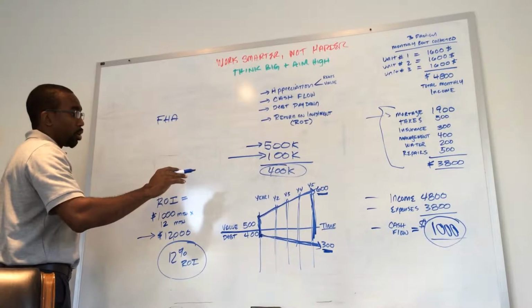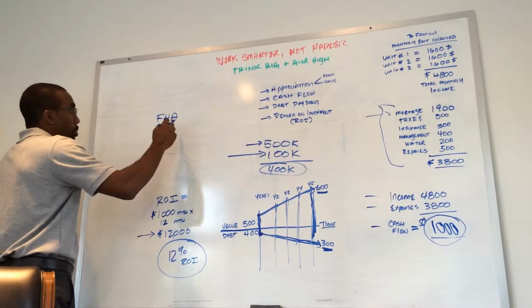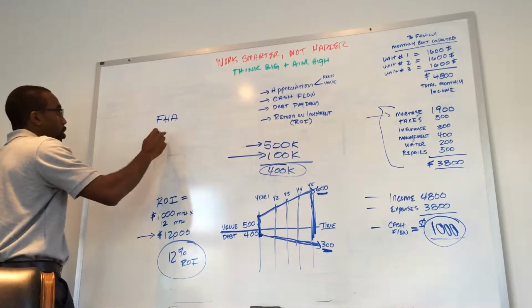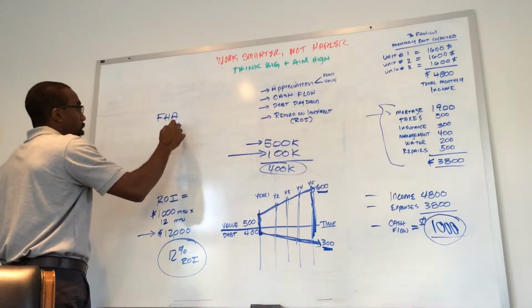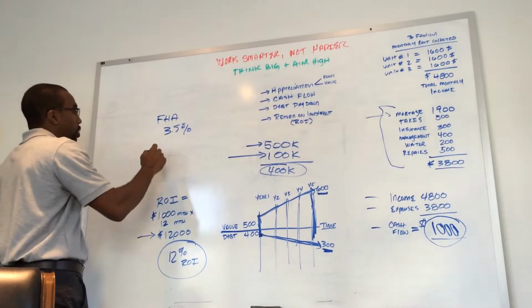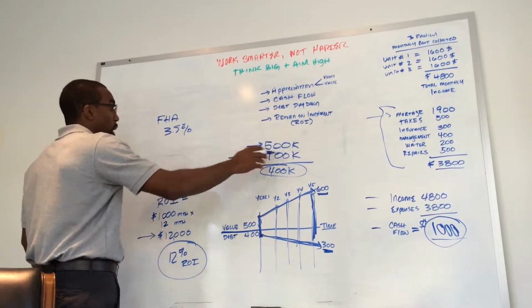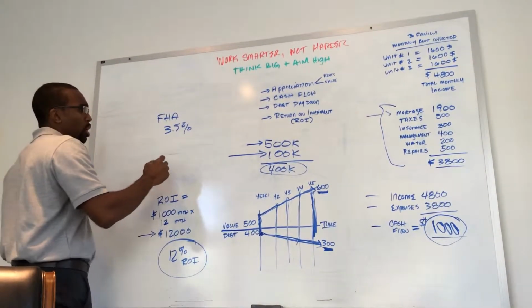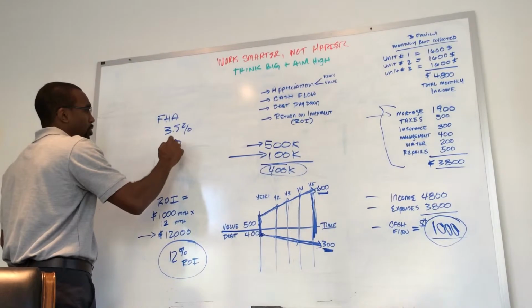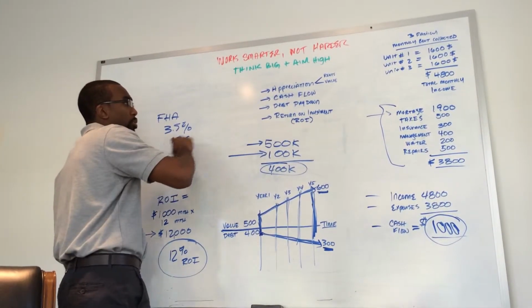Let's say you went into this property with an FHA loan, assuming that you live there. You're basically going to have a 3.5% down payment on your FHA. You can get into the same exact model with a lot less than $100,000 down. It was roughly $15,000. Not really sure what the exact number is.